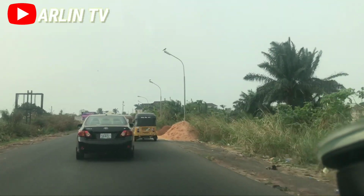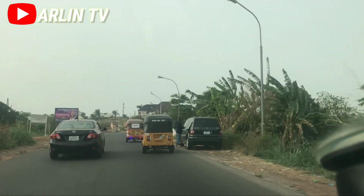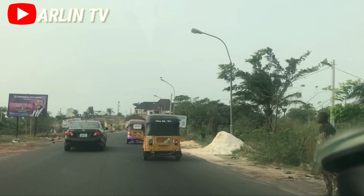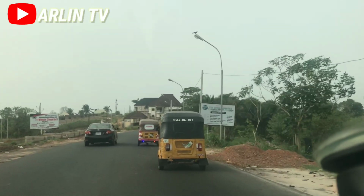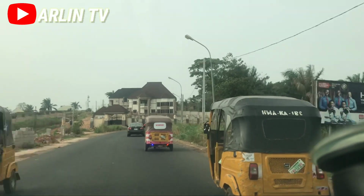So guys, thank you very much for joining us on this ride through Milliken Hills. It was just about a 5 minute drive through Milliken Hills, though we were not fast because the vehicles in front of me were also pretty slow.